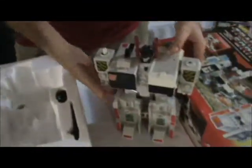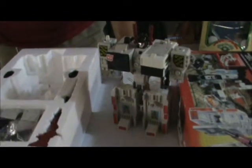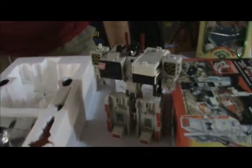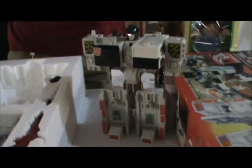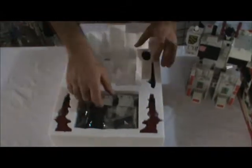Metroplex himself, like I said, for some reason, for a city, he's not very large. It's a very cool toy. It's just, I would have liked him to be 3, 4 feet in size is what he should have been. Unfortunately, they didn't make him that way. I want to show you the housing, the foam housing. Mint, mint, mint. That's all I can say about that. Very, very mint condition. With Transformers, these were always discarded. Always thrown away. This is here in great condition, nothing broken or missing.